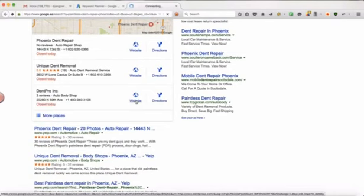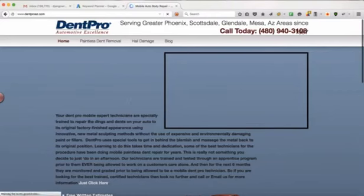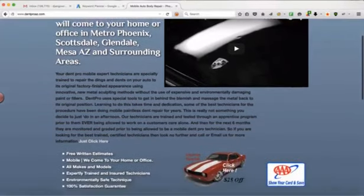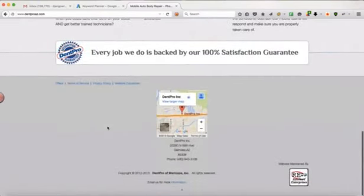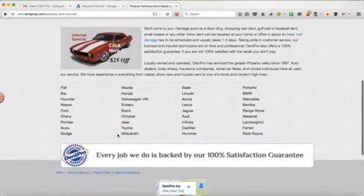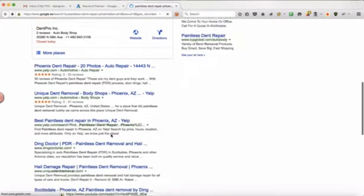Let's say this Dent Pro. And again, this is for paintless dent repair in Phoenix, Dent Pro. So right now we're doing some field work. We're getting some idea about what this is. This is mobile dent services. We come to your home or office, blah blah blah. Pretty bad site. Free written estimates. Yeah, whatever. Okay, so hail damage, big deal here. Paintless, and they're trying to rank here for paintless dent removal, which I haven't searched in the search engines for that. And they list the cars and stuff here. So I'm thinking that so far this is looking pretty good on here.